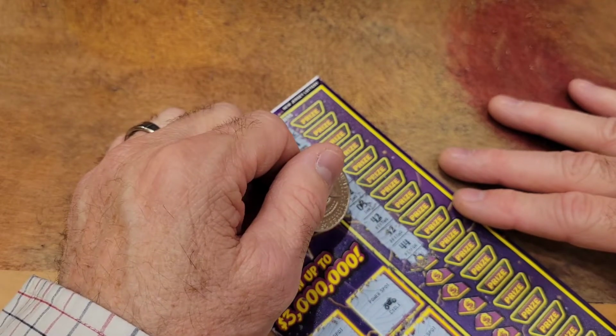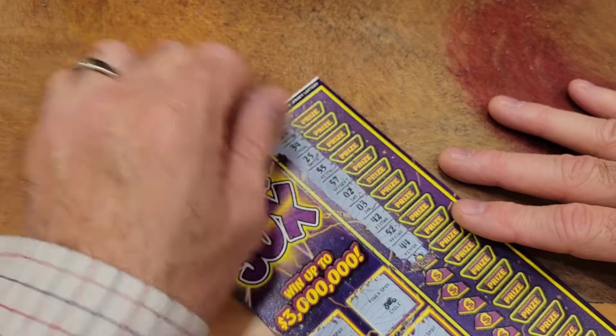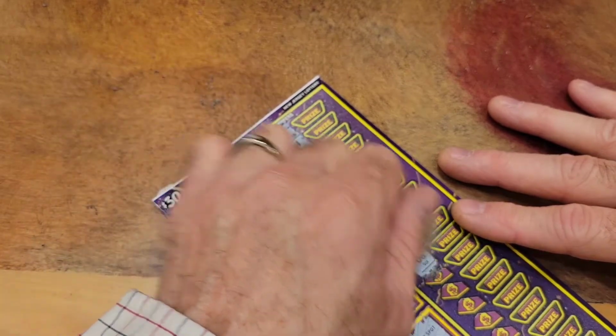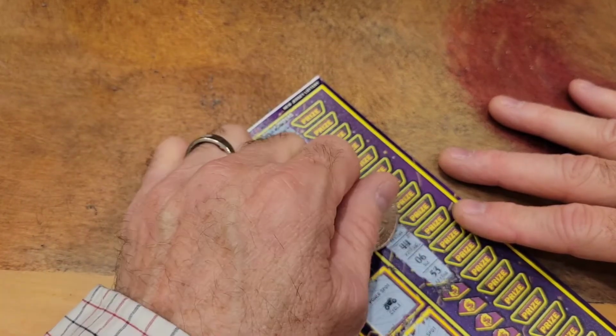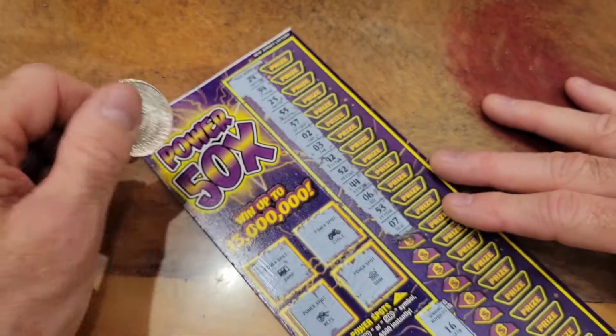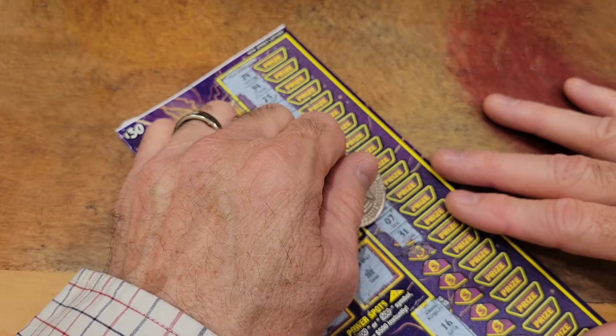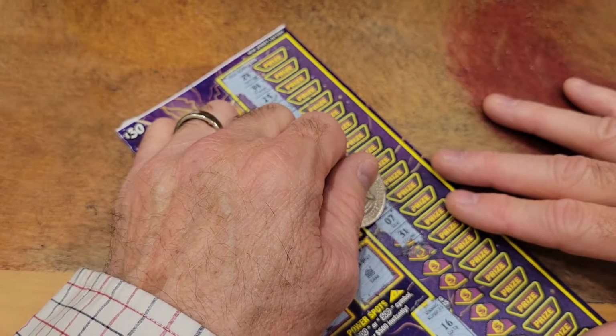44, we have 48 and 46. 06, no singles. 53, we only have 59. 07, no single digits. 31, we have 33, 38, and that's it.